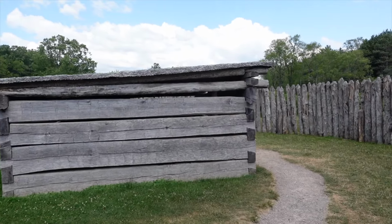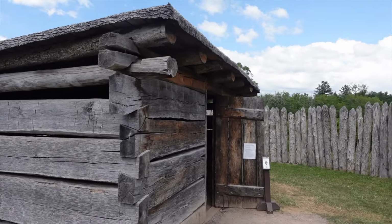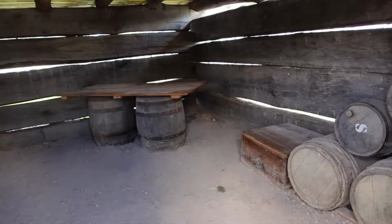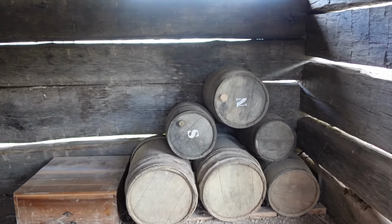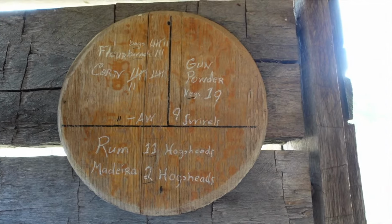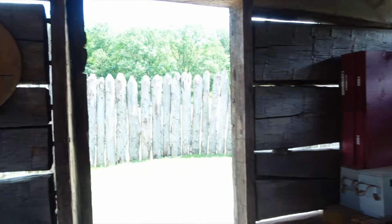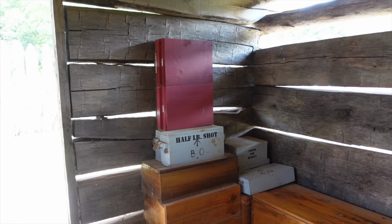I see a dovetailed design, holding this small timber storehouse, and just some hogsheads in there. And I wonder if that was water or if that was alcohol. Oh, I think I see, yeah, rum. 11 hogsheads. All right, so gunpowder kegs and flour, corn. All right, and yeah, just ammunition.